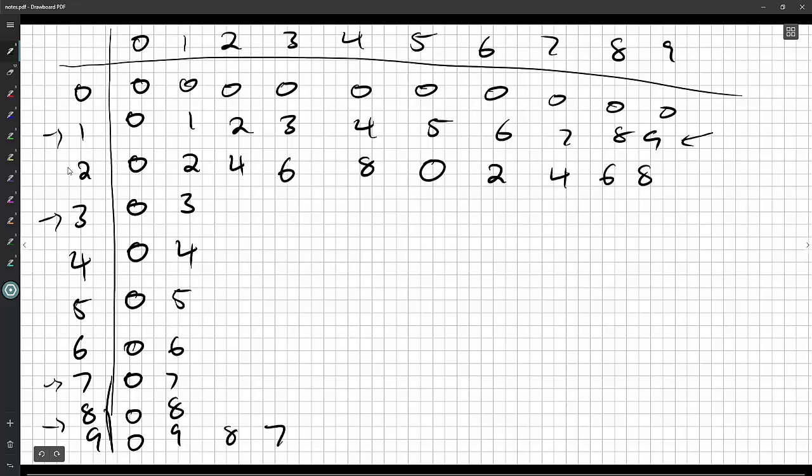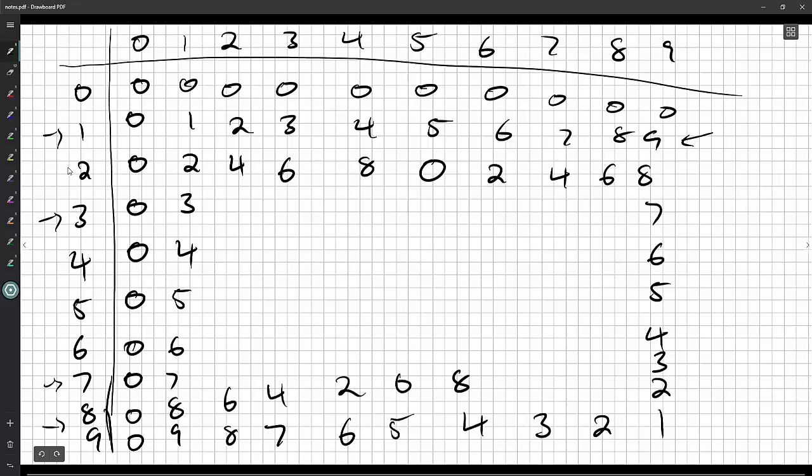This 9 counts down, actually. It's a 5. 4, 3, 2, 1. And 6, 5, 4, 3, 2. 8. 2 times 8, 6. And 4, 2. So it's counting the other way around.